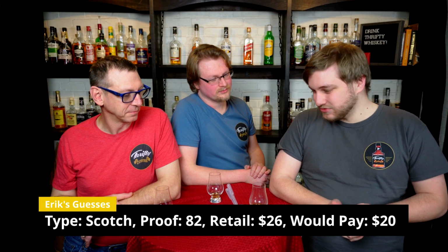I think this is a blended Scotch. Okay. I think it's 82 proof. I think it probably retails for the upper mid 20s to 26. I wouldn't pay that. I'd probably pay 20 for it though.